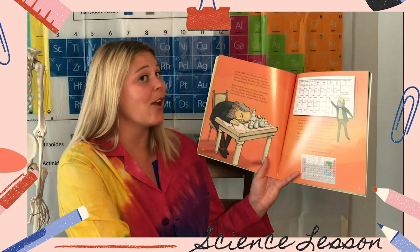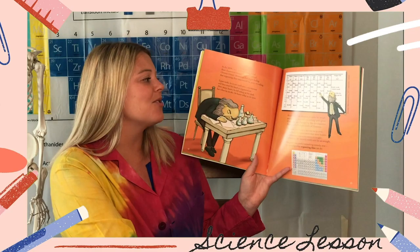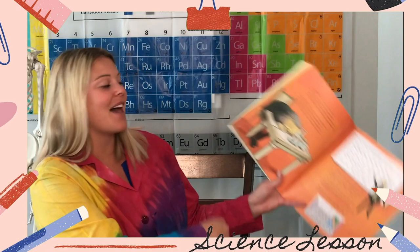After many hours, he fell asleep at his desk, but when he awoke, he knew what to do next. He arranged the elements by order, by height, by weight, and knew he was onto something quite great. Chemistry was changed by his development, Mendeleev's periodic table of elements.